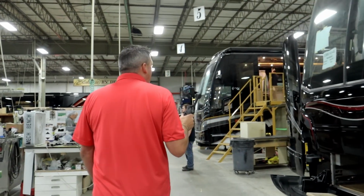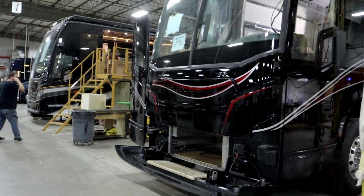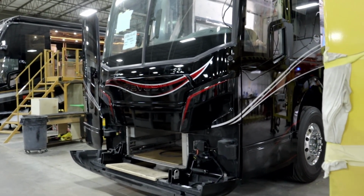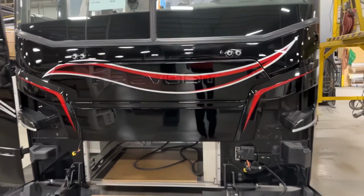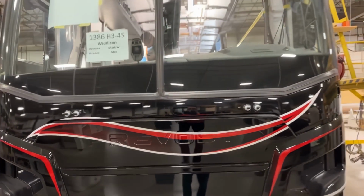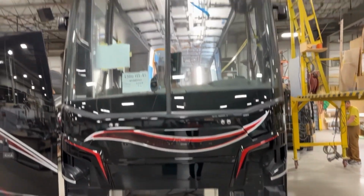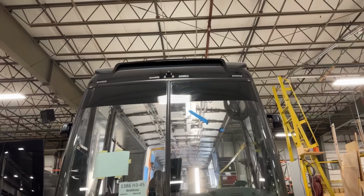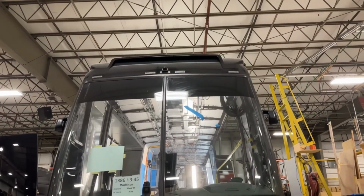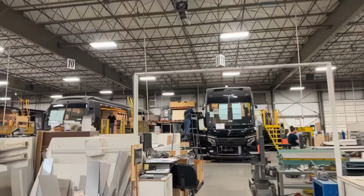Coach 1386. Yeah, too cool. I like those eyebrows over the lights of the new H that we're doing. It's a real aggressive look. I think you guys will agree. Roof caps are aggressive looking, redesigned for this coach. We're gonna cross over here.